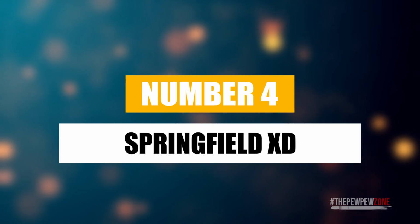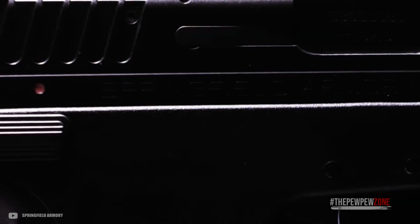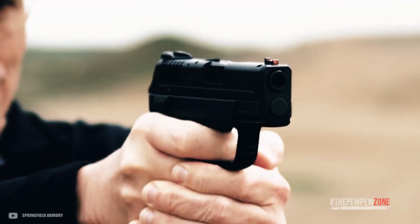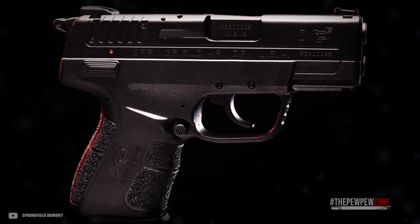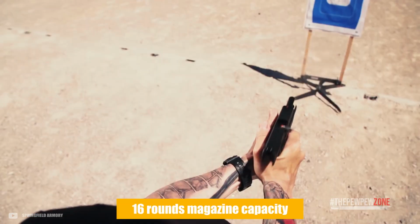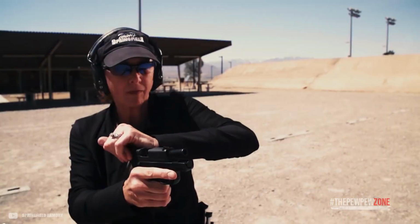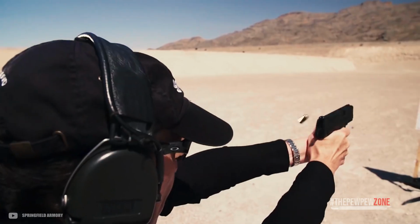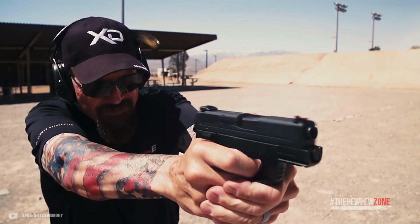Number 4. The Springfield XD. The Springfield XD, with the XD standing for Extreme Duty, was the HS-2000 in Croatia. Marketed by Springfield as the XD, it was very successful on the US market. Externally, it is similar to a Glock, but it does have a more boxy look. The standard model features a barrel with a length of 4 inches and a double-stack magazine holding 16 rounds. The XD comes with a grip safety like a 1911 while also featuring a trigger safety like a Glock. Being striker-fired, it also includes a drop safety. To make it even safer, there is also a loaded chamber indicator.